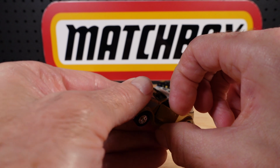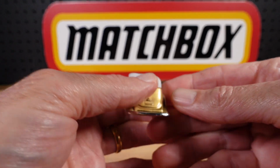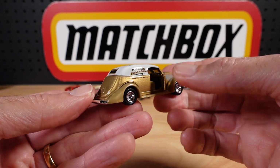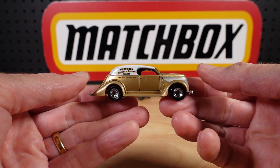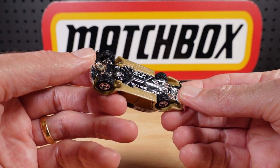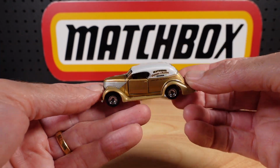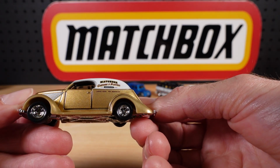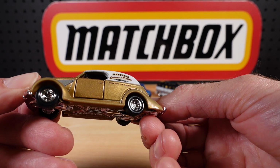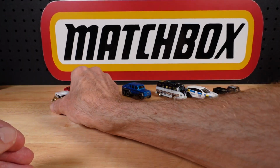Number 7, you can count, is this fella. This came out in green. I'm not sure if the gold was first. I think the green was first, then the gold. Opening doors. These doors actually like to open, which is a bonus, and like to close, more importantly. What have we got? It's the custom 1936 Ford Sedan. Really funky, isn't it? Matchbox chrome end plating. Really nice swept side number there.